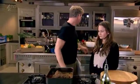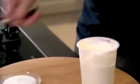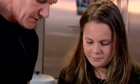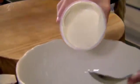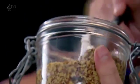OK? Right, coleslaw. Traditionally, you would mix slaw with what? Mayonnaise. That's right, mayonnaise. This time, we're going to do it a little different. So I'd like you to put the yoghurt into the bowl for me, please, all of it. I'll start slicing the white cabbage and the red cabbage. Now, from there, a nice tablespoon of mustard in there, please.